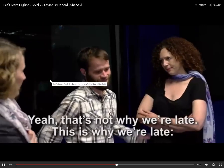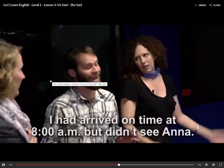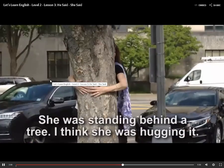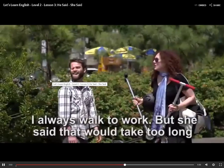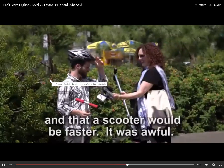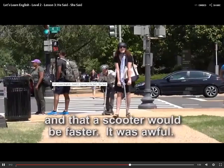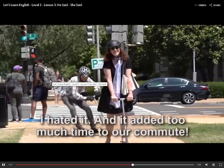Yeah, that's not why we're late. This is why we're late. I had arrived on time at 8 a.m., but didn't see Anna. She was standing behind a tree. I think she was hugging it. I always walk to work, but she said that would take too long and that a scooter would be faster. It was awful. I hated it, and it added too much time to our commute.